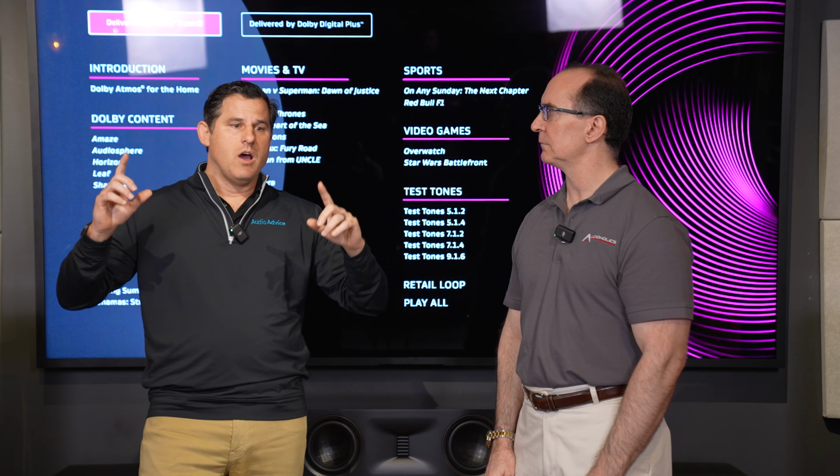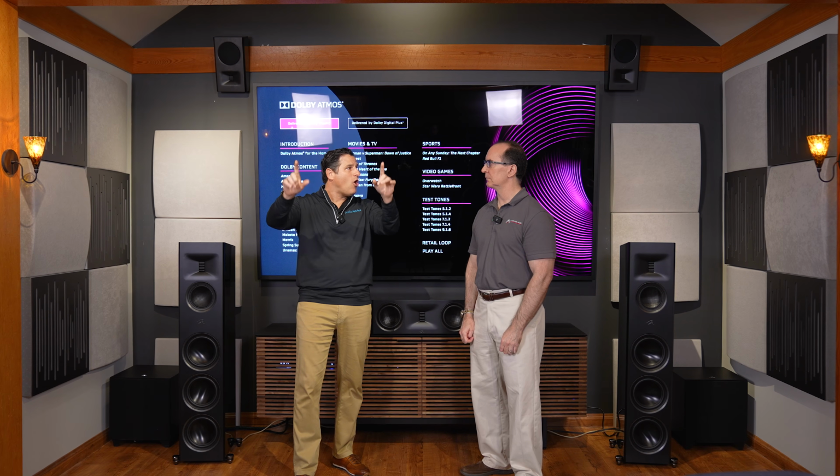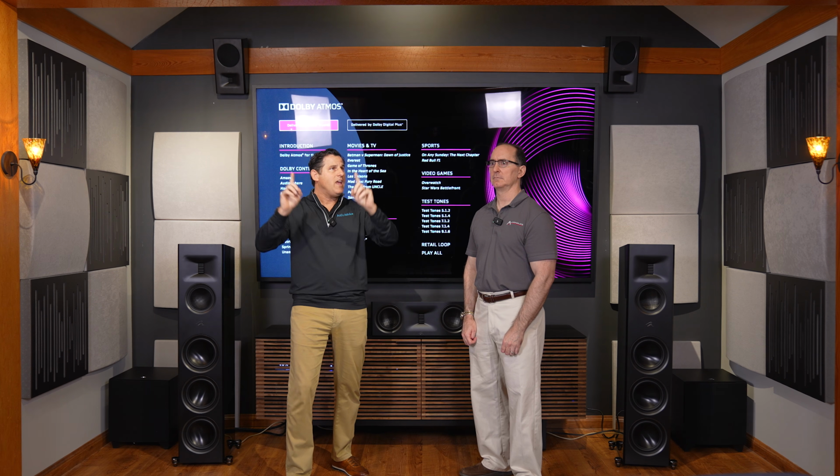Now, we had to be careful with everything set up in the room. We did rears that are on the wall, but when we set them up in the Anthem, they're actually set up as in-ceilings because they're exactly in the correct location for in-ceilings. Mm-hmm. And then we did sides.